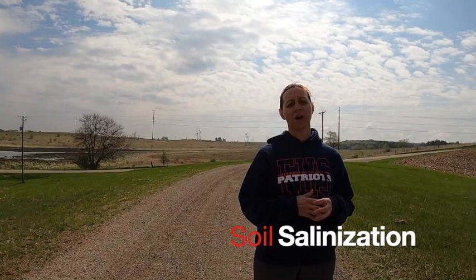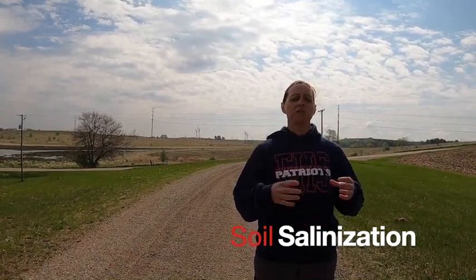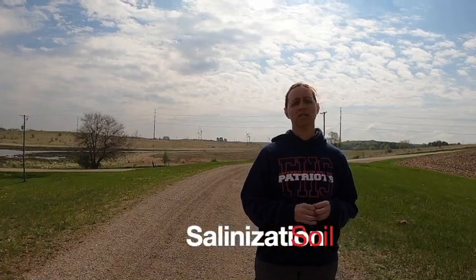Our soils can also have salinization happening, which means that we are having too much salt content in our soil. That's going to happen a lot in coastal areas, simply because they have that ocean breeze coming in, and with that you have a lot of salt that gets into the soil. You also sometimes see that from certain rivers or canals as well.